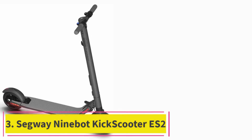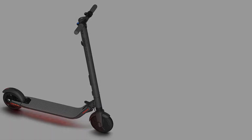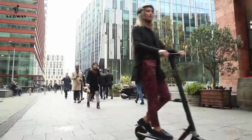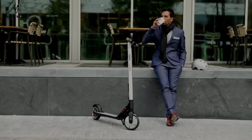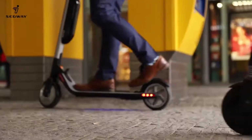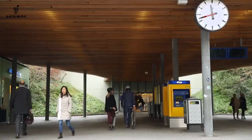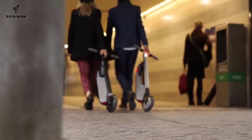At number 3, Segway Ninebot Kick Scooter ES2. Robotics company Ninebot is an absolute juggernaut when it comes to personal transportation devices. Not only does Ninebot own the Segway brand, but they also provide their electric motors to numerous competitors. You'll even find their hardware in the Xiaomi M365, another e-scooter reviewed on this list.